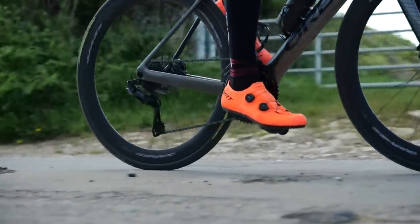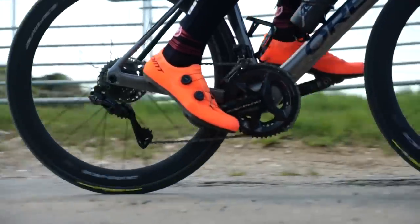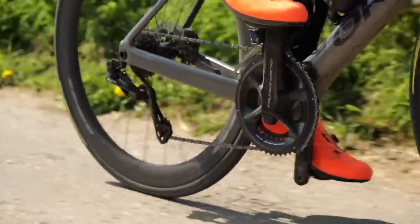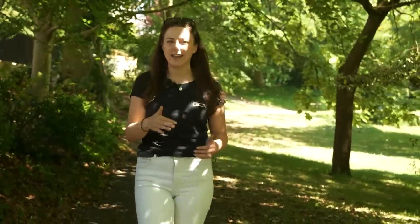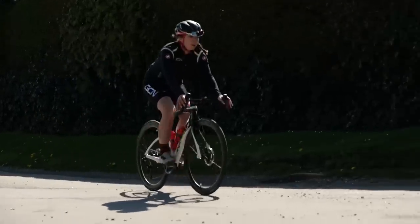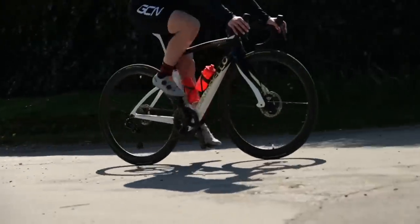There is actually a bit of a hack to changing gear. It needs to be quite smooth and effortless. You want to change gear before you feel like you need to change gear. So not leaving it way till the last minute where you're already out of rhythm, you change gear and you hear a little bit of a clunk.